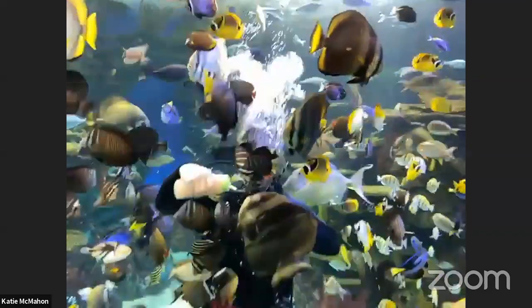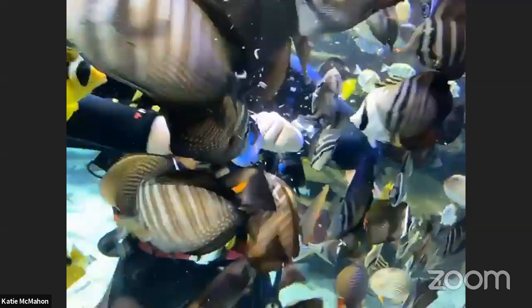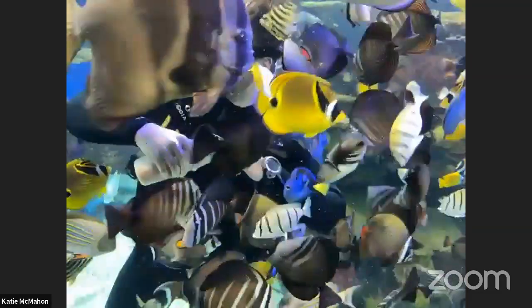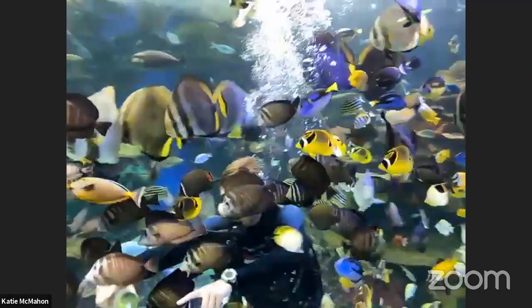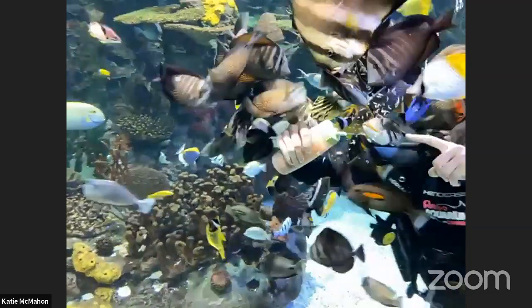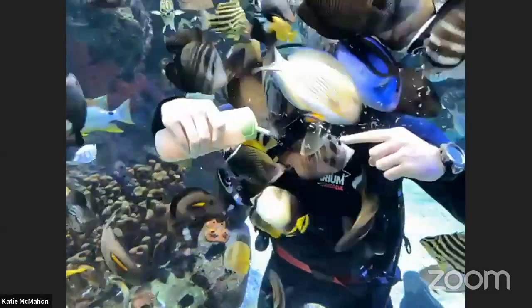Who else? Oh, I see a Picasso triggerfish right here. Picasso, like the artist, has some beautiful colors on it. Oh, it swam into the crowd. Oh, right there. And there's another type of triggerfish in here that I really like. Steve's pointing out the Picasso triggerfish for you, right here, giving him his lunch.